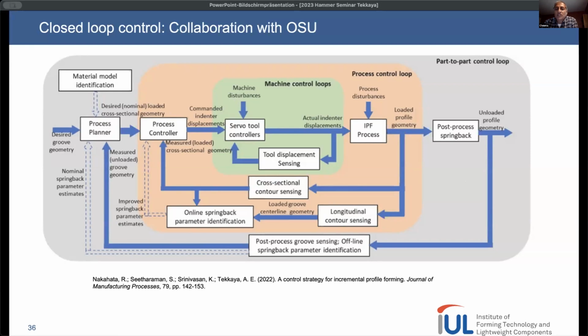To be able to do this, we need to be able to sense the contour during forming, and we're able to do that. We have demonstrated that, based upon the work that some of our students have done in Tekkaya's lab. We're able to get information that indicates how the part geometry changes because of the reduction in the stresses as you go further away from the indenting section.